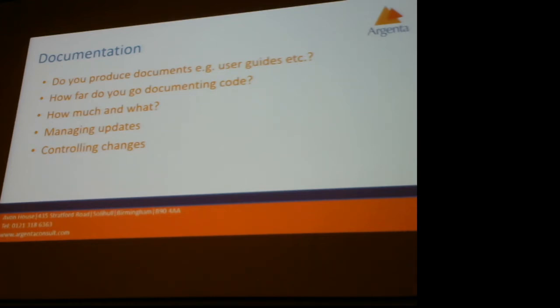Obviously requirements are a big one. How do we keep them up to date and all that kind of stuff? I think that's a big challenge that we found: you have a set of requirements and start developing, things change, and you go back and change the requirement document so that it reflects what you've done. We talked a little bit about this last time.